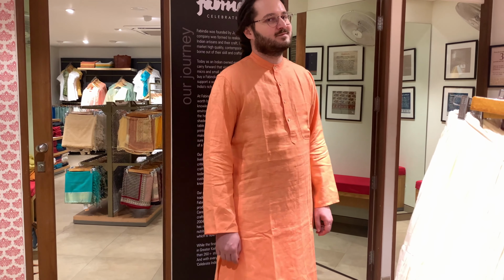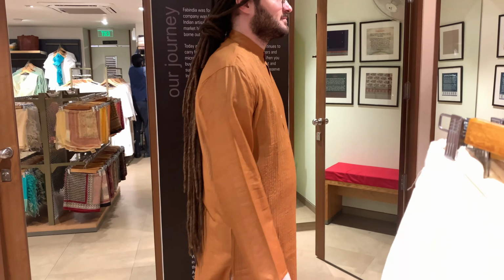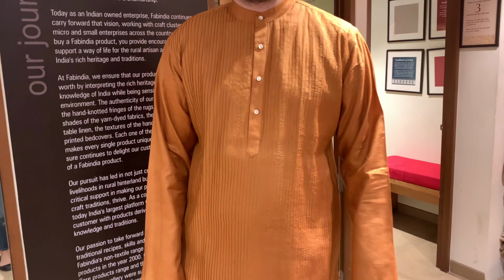The color scheme of the first function was yellow and golden tones, so we had a look at these two kurtas and went for the second one. You can see that the quality is amazing.